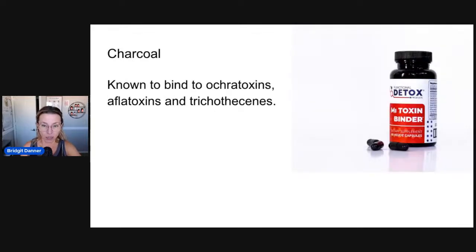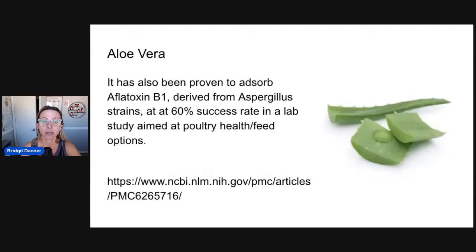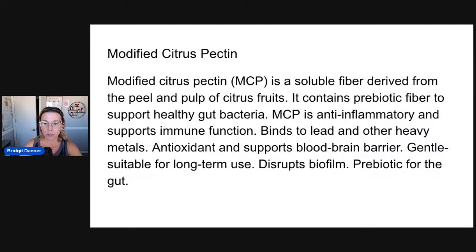So here are a few of the mold toxins it's binding. Aloe vera actually does have some binding capacity, but it's more in here for your gut and to keep things moving. So here's some of its binding capacity. Modified citrus pectin, you've probably heard of in the detox space. It has some pretty cool special properties for the blood-brain barrier and biofilm. It's used in cancer protocols. It's pretty interesting. This is just a partly modified citrus pectin product for some of its functions, but you'll learn more about it in our mold summit this winter, this February.